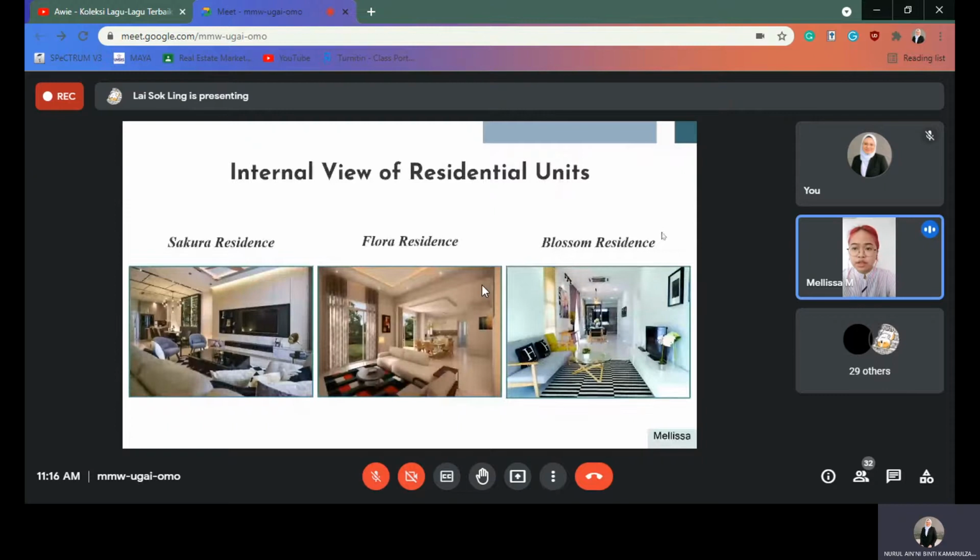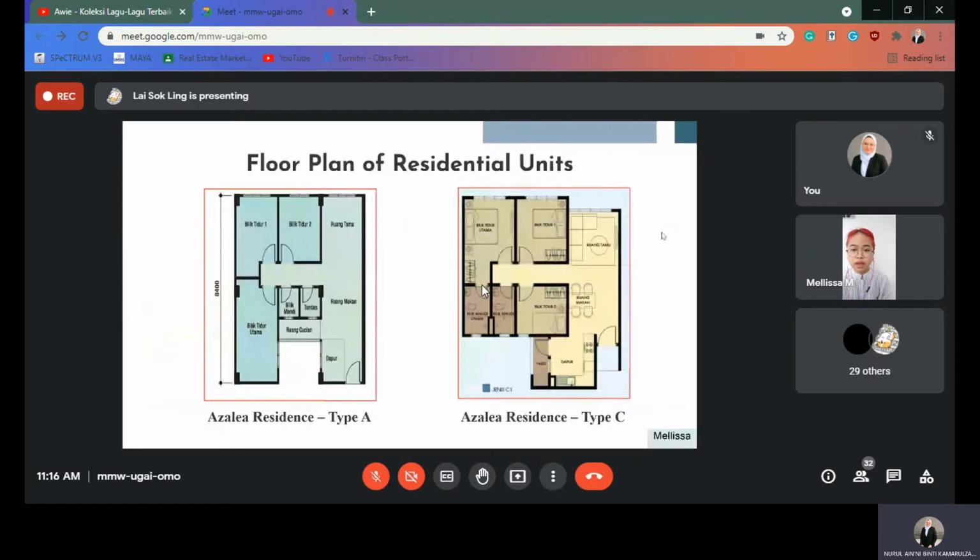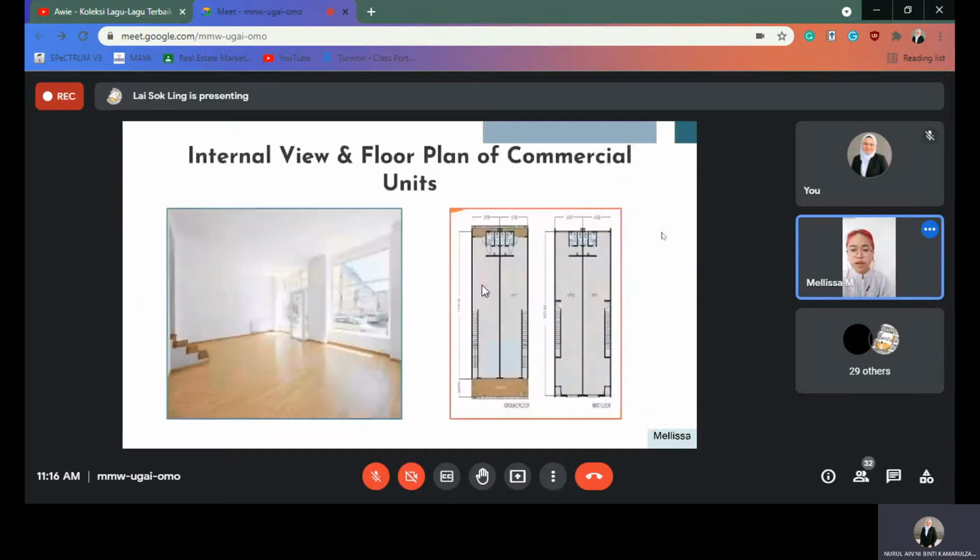The pictures here show the internal view of each residence. These are the floor plans for each residence. And this is the floor plan for the Rumah Selangorku unit, which we can see here there is type A and type C. As for these pictures here, it shows the internal view and the floor plan of the commercial units.